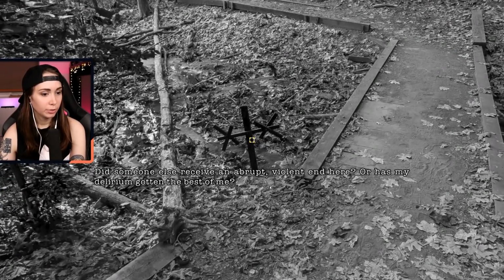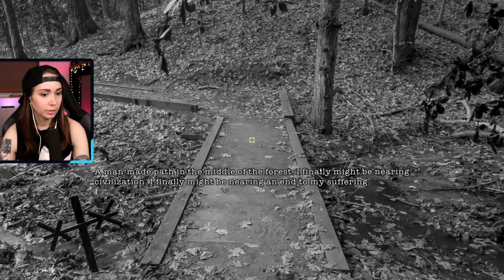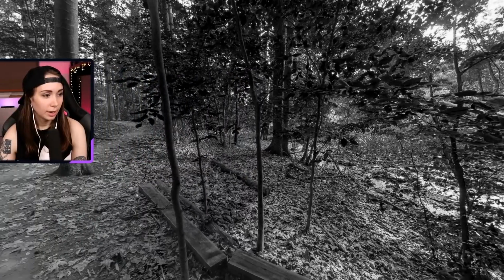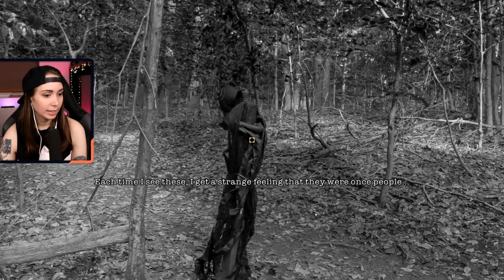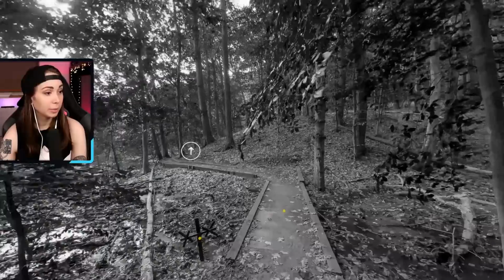Did someone else receive an abrupt, violent end here, or has my delirium gotten the best of me? Man-made path in the middle of the forest. Finally might be nearing civilization. Finally might be nearing an end to my suffering. I wonder if we can find someone just standing in the woods. Oh god. Each time I see this, I get a strange feeling that they were once people. Oh, that would be cool.